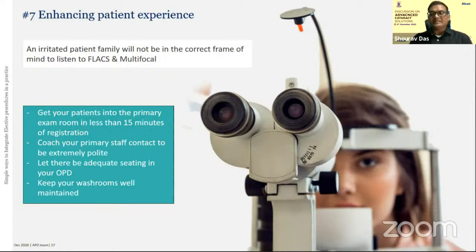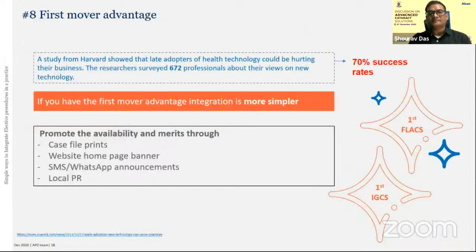Let there be adequate seating arrangements. It doesn't have to be very comfortable seating, but there has to be adequate seating. A patient who is waiting for 60 to 90 minutes is definitely not going to be in the correct frame of mind. And have your washrooms cleaned regularly. These are a couple of very tiny things that you can just check box and see how you can enhance and have your patients in a better frame of mind when you're going to have that important conversation.